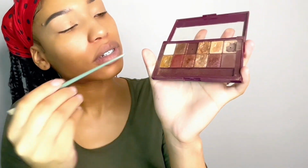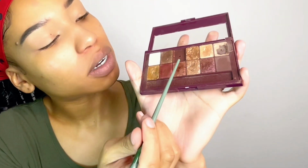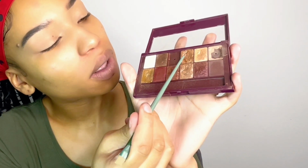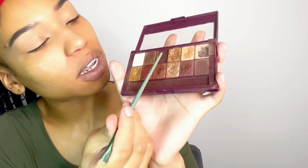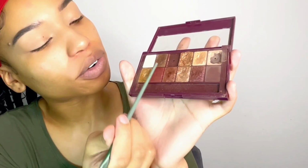Between these two shades, one, two, three, four. Obviously these two are for the cut crease and the small one for the outer bead. So that's the vibe I'm going for. First I'm gonna start with the darker chocolate one, the darker chocolate, kind of brown.